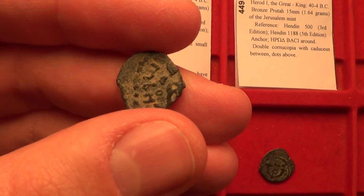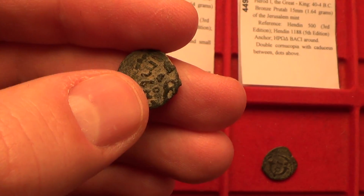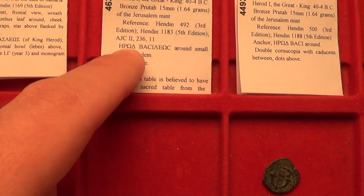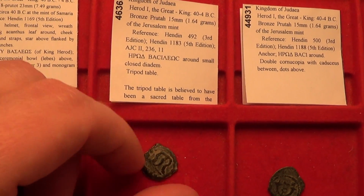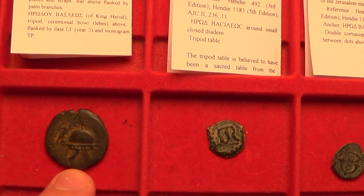On this side, you have a little wreath, like almost like a crown, and you have the text of his name in Greek, Herod. You see Herod Basileus around a small closed diadem. The diadem is what the kings wore. Next, also interesting, these 2 coins were struck at the mint of Jerusalem, and this coin was struck in Samaria.